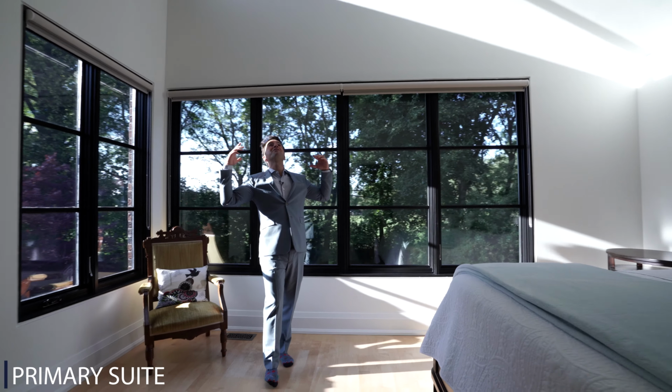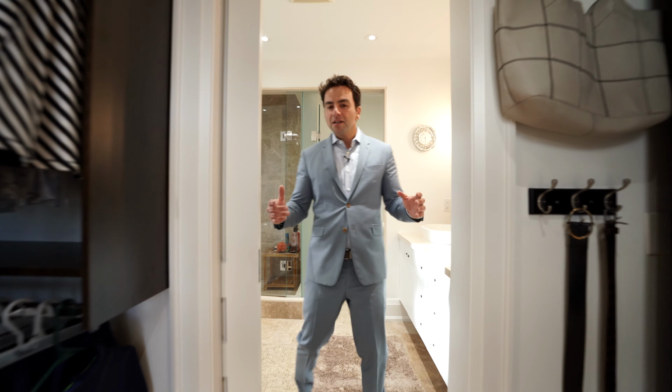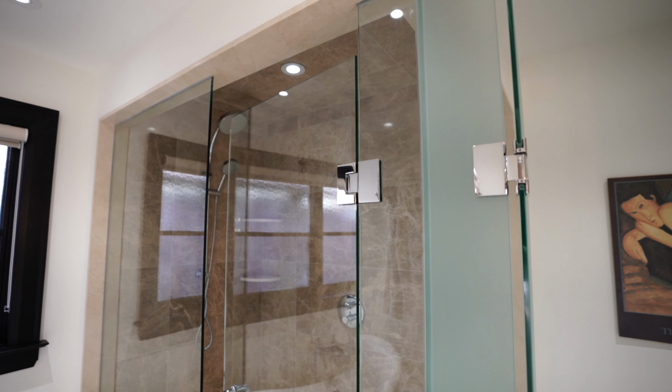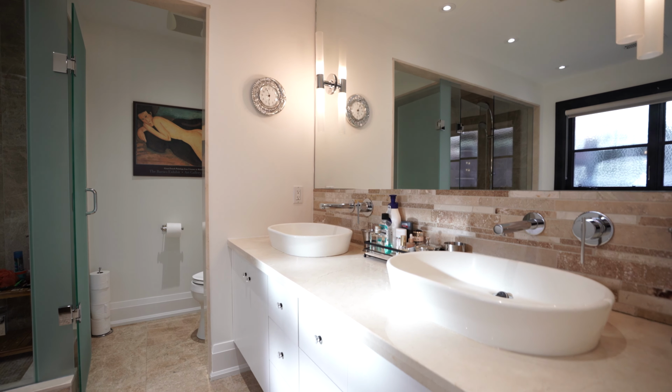Incredible, it's like I've gone to heaven. A large walk-in closet to host all your clothes while you walk in to this gorgeous spa-like bathroom with a freestanding soaking tub, frameless glass shower with plenty of space, and heated stone floors.